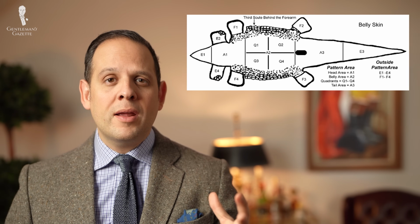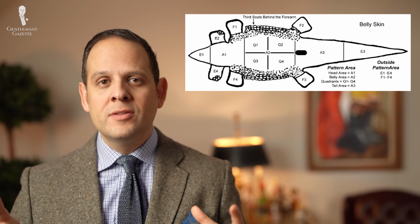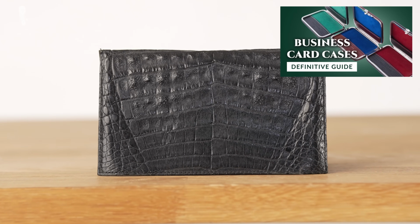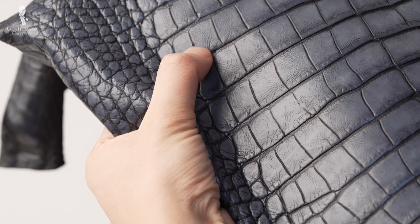Now, the skins are divided into the primary area, which is sometimes also called the pattern area, which is mostly used for leather goods, and then the secondary area. That includes the snout, feet, and the end of the tail, which are often used for smaller leather goods, such as business card holders, wallets, key rings, and so forth. Everything else is made from items in the primary area. The price of a tanned skin can vary greatly, and it mostly depends on the grade and the size.